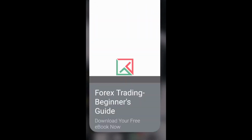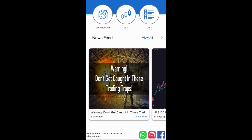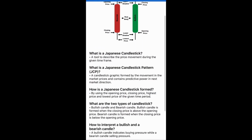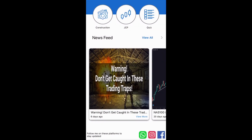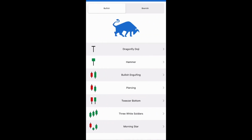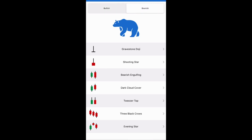Now my third favorite, this one I love. It's called Japanese Candlestick Patterns, JCP in the App Store. It has an area where you learn about the different candlesticks. You learn how to trade those candlesticks, why those candlesticks formed, and what you can expect the market to do next. It tells you after this candlestick forms, this is what you do next, this is what you can expect next.